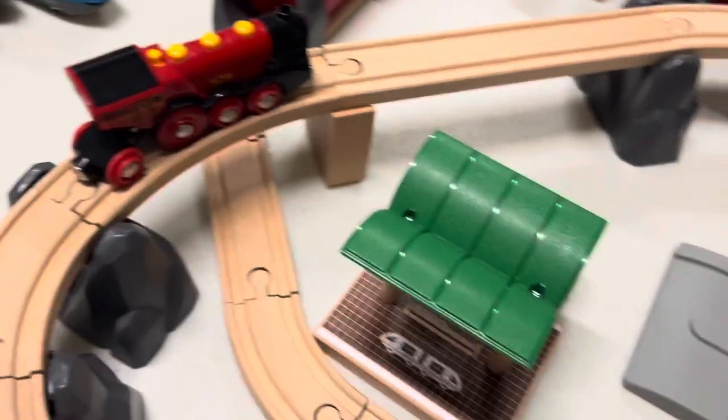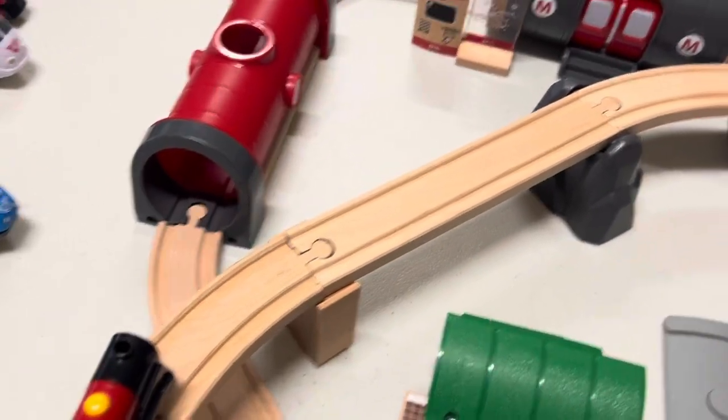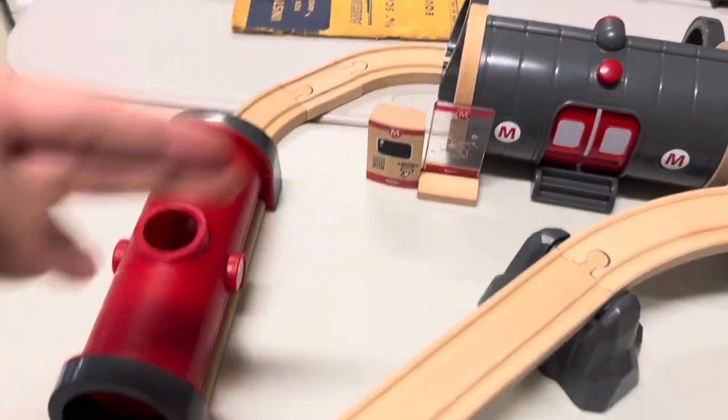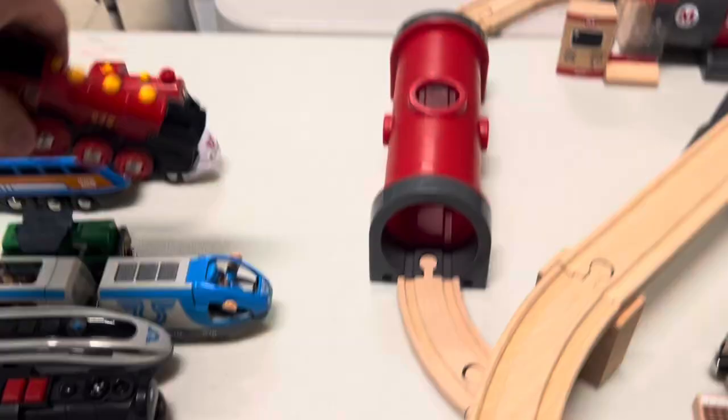Overall, the engine does pretty good in forwards, only having derailed twice, in these two areas right here. But other than that, it's quite a stellar performer.